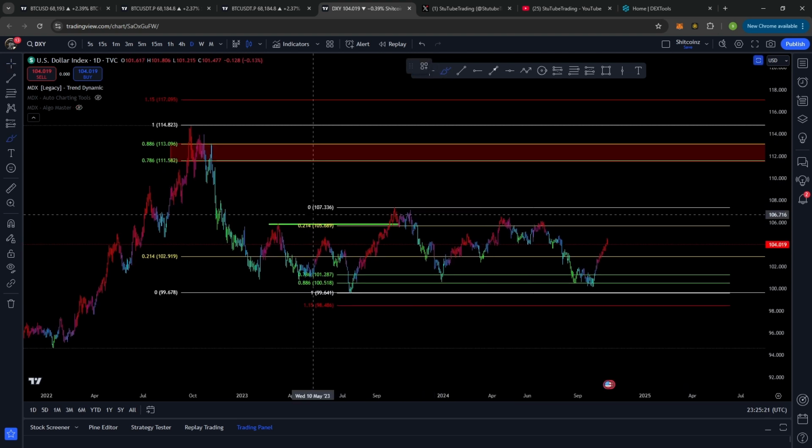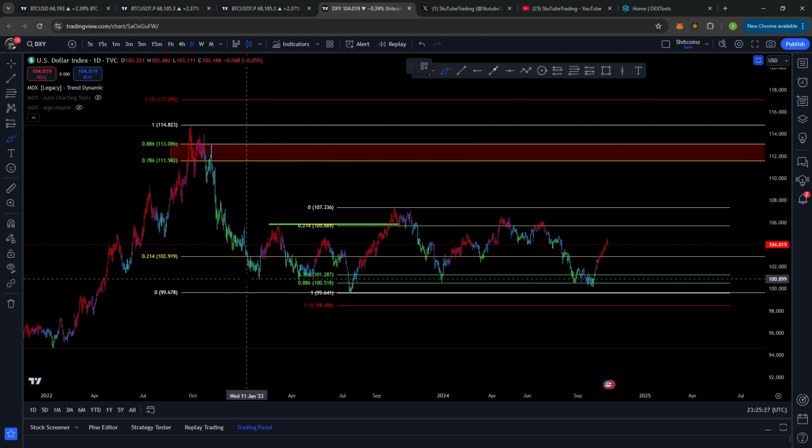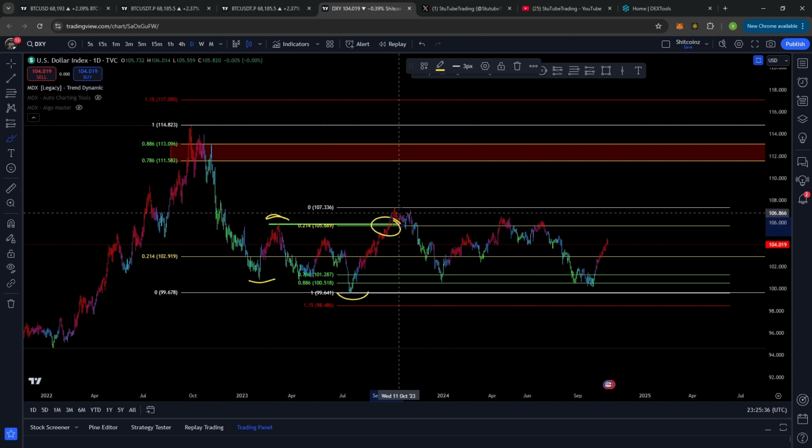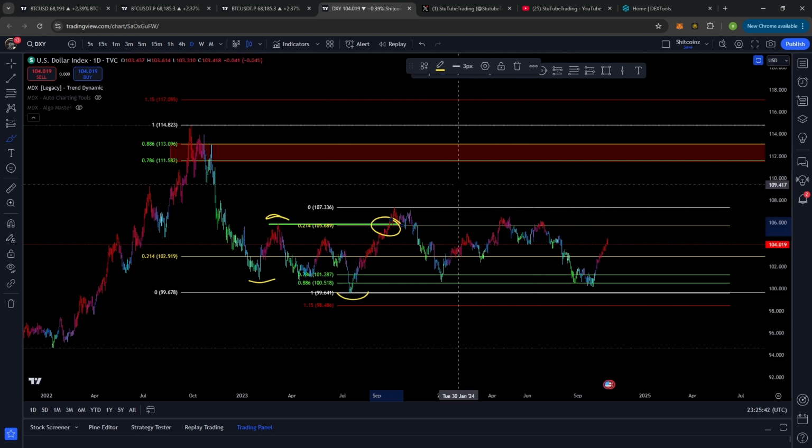So here we have our macro resistance when looking at this. This is the DXY. On this downtrend, here we would have had our low. We set a lower low. That confirms this is the highest point between the two. That's our lower high, and we broke that level here. So that bearish structure was actually broken. And that's exactly what I'm looking for on Bitcoin, right?